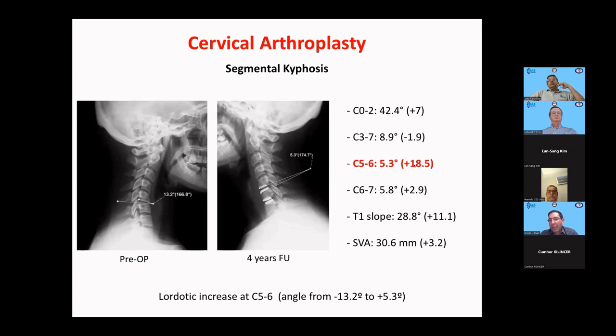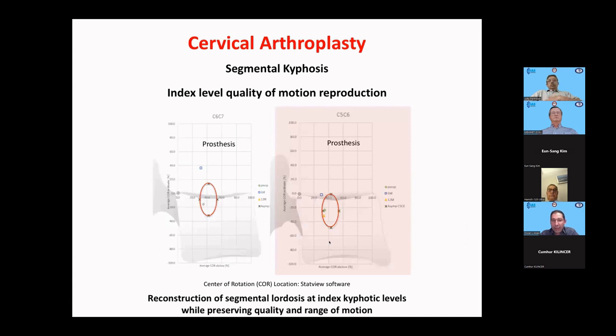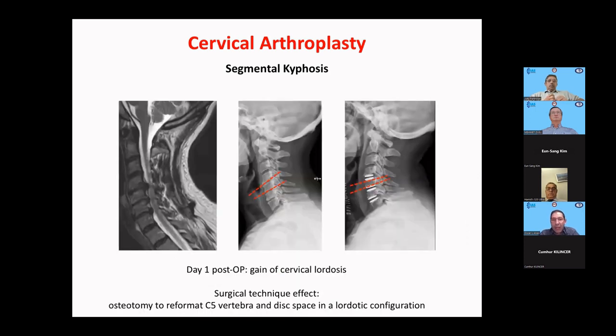So a remarkable 18.5 increase in lordosis. So gain in range of motion, along with better sagittal alignment. As you see, we applied the StatView software, with a nice reproduction of the quality of motion. So reconstruction of segmental lordosis at index kyphotic levels is possible while preserving quality and range of motion.